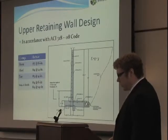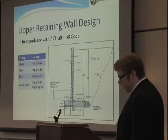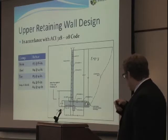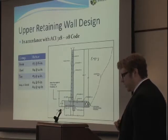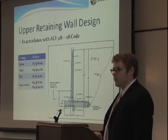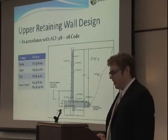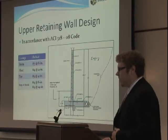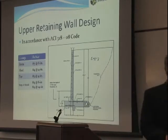So what we wanted to do was surround the drainage pipe with a coarse, properly drained material and put a porous mat between the wall and the soil layer. For the upper retaining wall, we decided that 8-inch pipe would be sufficient, and for the lower retaining wall, a 6-inch pipe. And to talk about the foundation aspect, here is Hakeem.